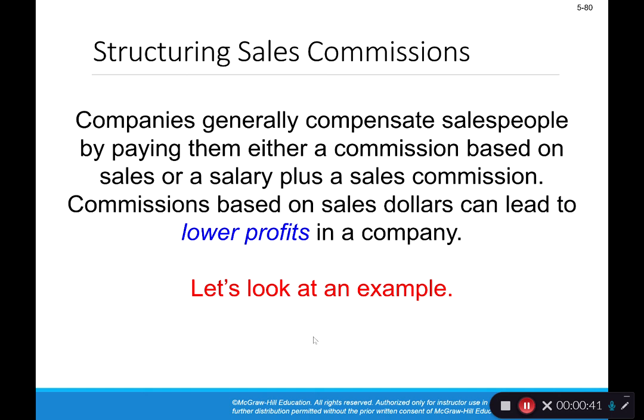And a lot of companies don't realize this because they think that, well, obviously commissions are going to motivate employees to sell a lot, but that's not enough. If you sell more than one type of product, it's not enough that employees are incentivized to sell products, plural. They need to sell the most profitable products. So let's look at a little example to demonstrate this.